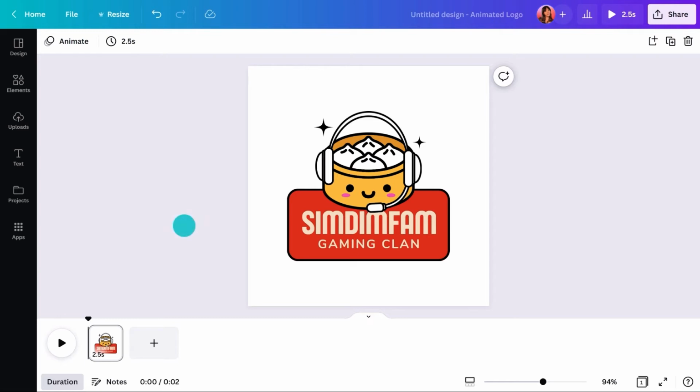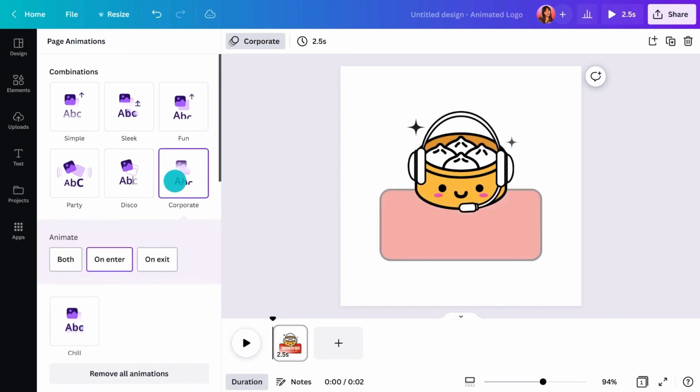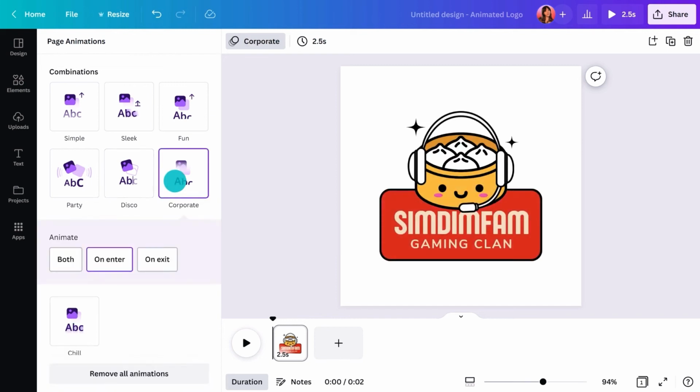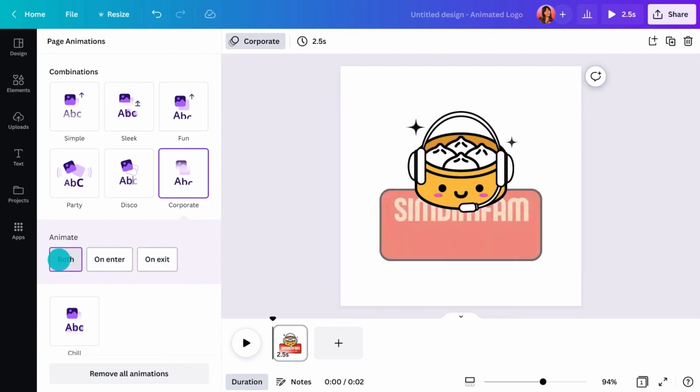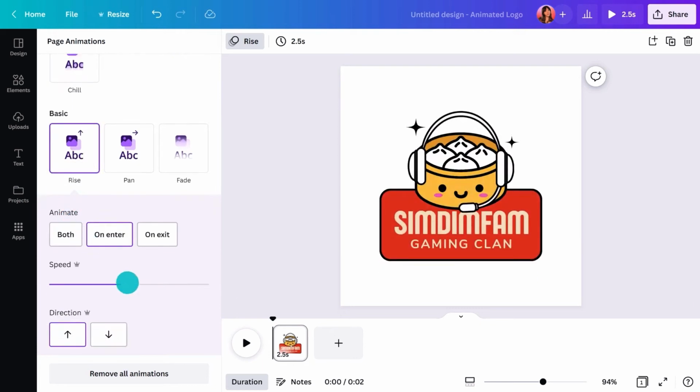To animate, simply click on this button and you'll see options in the sidebar. Page animations, like the name implies, allows you to animate all of the elements on the page. Let's try a few out by hovering our cursor over them. Simple. Party. What about corporate? Here you can choose when you want it to animate, as it enters or exits, or both. And some, like Rise, will let you adjust the speed and the direction.